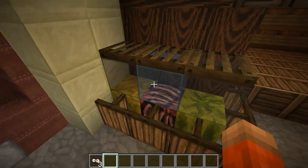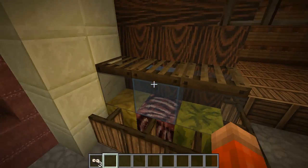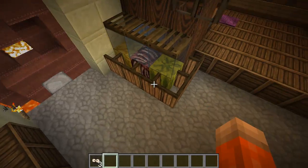It's like stained glass for the top half, and then just another block down there to make it look like it's half full. Trapdoors on top. This is actually stained glass. It's brown wood. It's brown stained glass, but it's edited to look like wood.